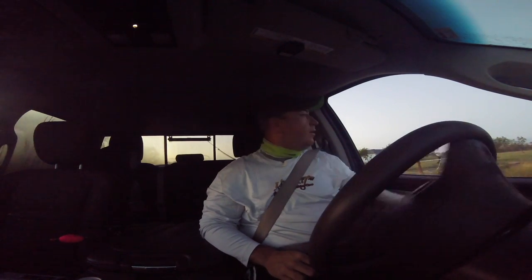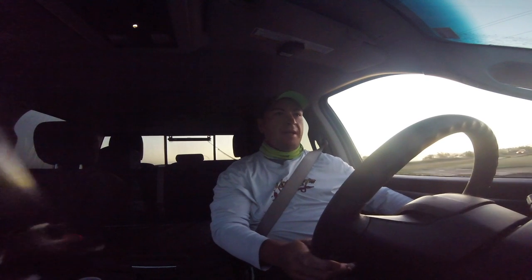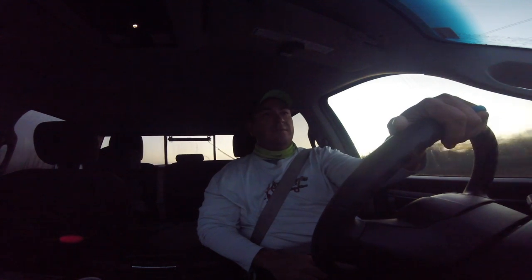I've had limited success in this spot before. I've got some redfish over here, but that's about it. Nothing large. Pretty small redfish at that, so we'll see if maybe I can do a little bit better this morning and hopefully catch some fish for y'all. Either that or, well, at least have some bloopers.